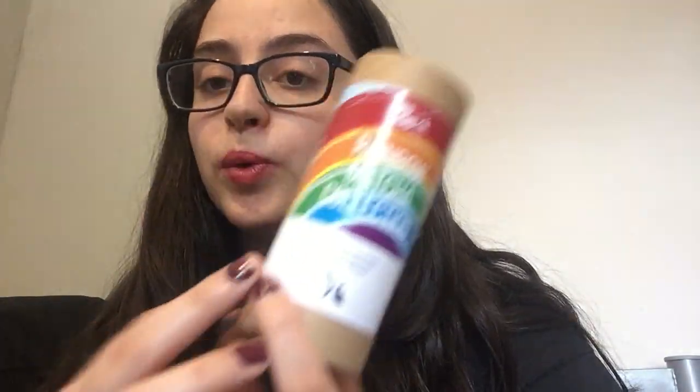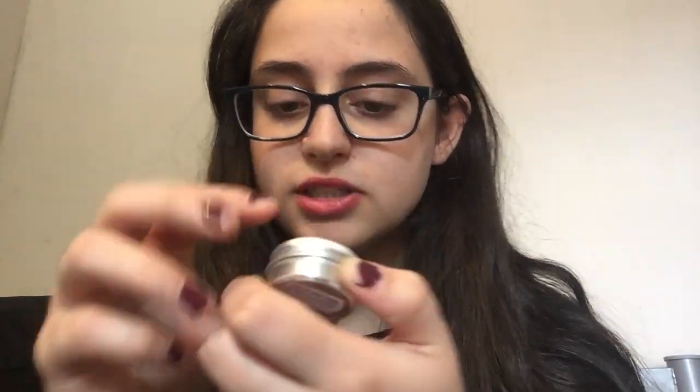So, I'm going to show you the matcha first, because I went ahead and bought the Rainbow Matcha collection. There's basically 5 mini tins and it says there's 3 servings in each. But there's a lot of matcha inside to be 3 servings. So I'm going to show you the orange and passion fruit one first.